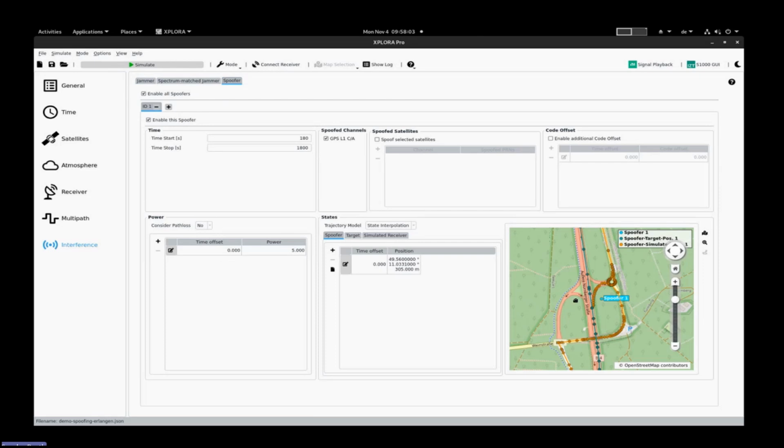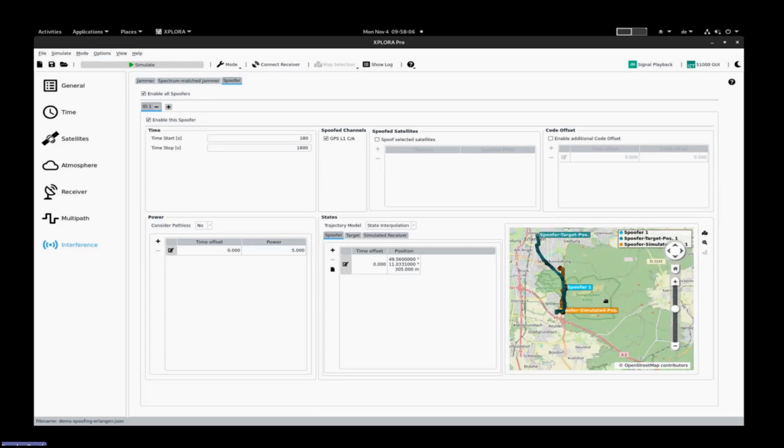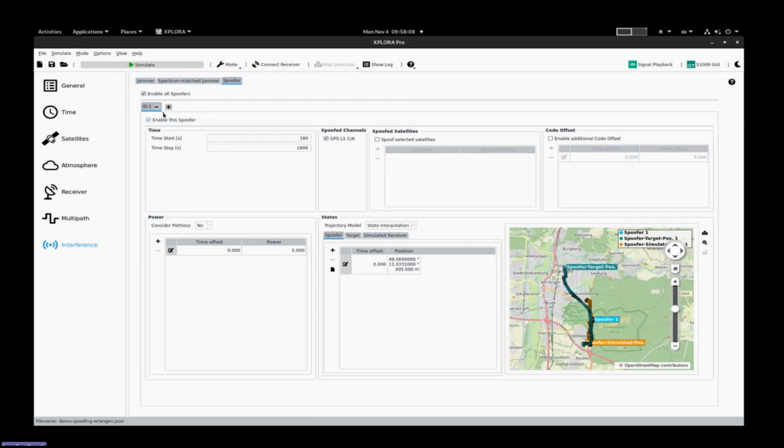In this case, our spoofer is defined as can be seen on the screen here. Basically, for the spoofer, we can also define a certain start and stop time. We can define which signals are to be spoofed.